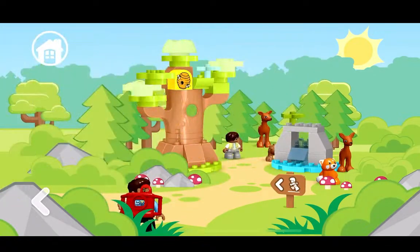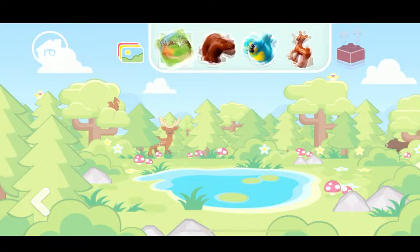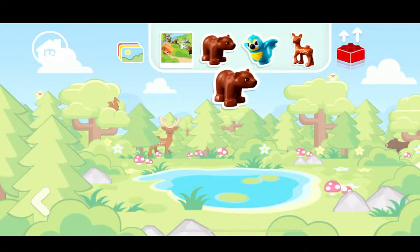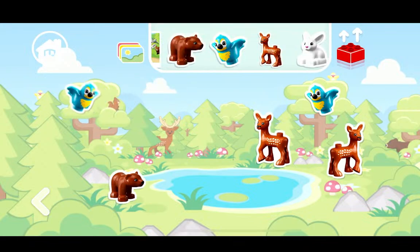Let's see what the next level is. Oh, what we need to do there? Oh, okay. On the top we have stickers. Let's decorate the picture. I want to see. Yeah, I want to take a bear there, a parrot on a tree, some reindeer, one more parrot from the tree.